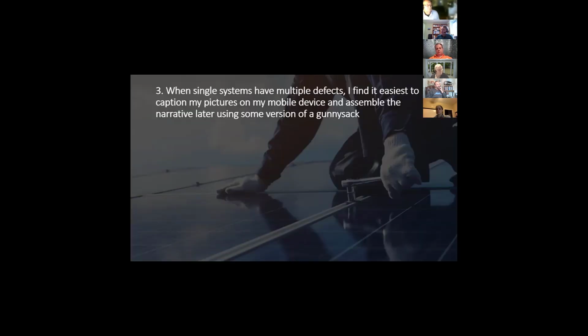All right, so we'll move on to the next one. So this is another way to think. This is a third type of place. When single systems have multiple defects, I find it easiest to capture my pictures on the mobile device and assemble the narrative later using some version of a gunny sack. So the first thing I showed you was more photo captions to bullets. And that is one of my favorite features of Scribeware.